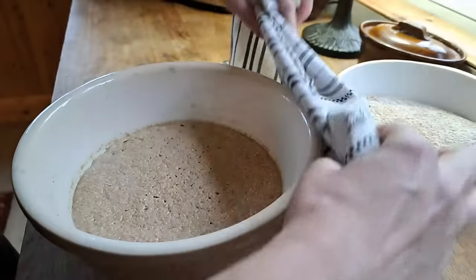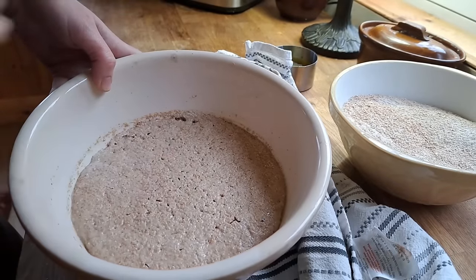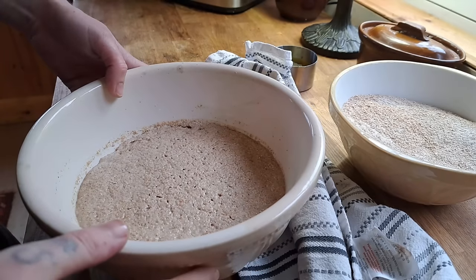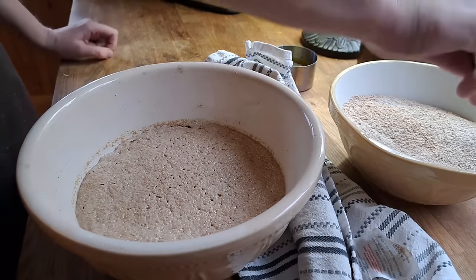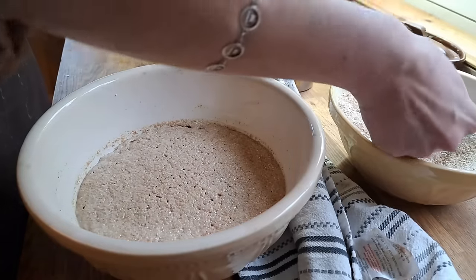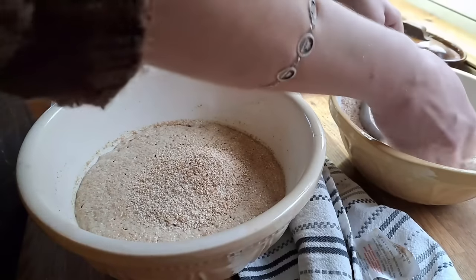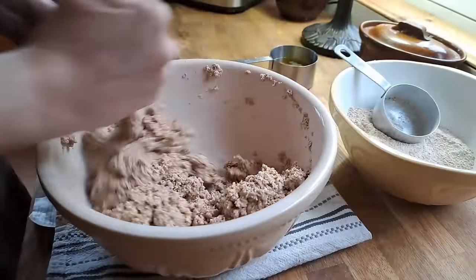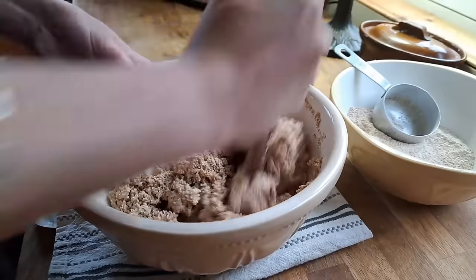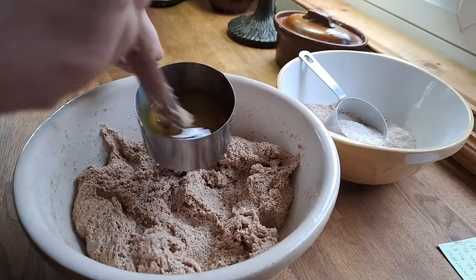It's actually taken more like an hour for the yeast to start bubbling. See the little bubbles on top? That's ready now to make into a bread dough. So I'm going to add the flour and start beating. This is oil, honey and salt.